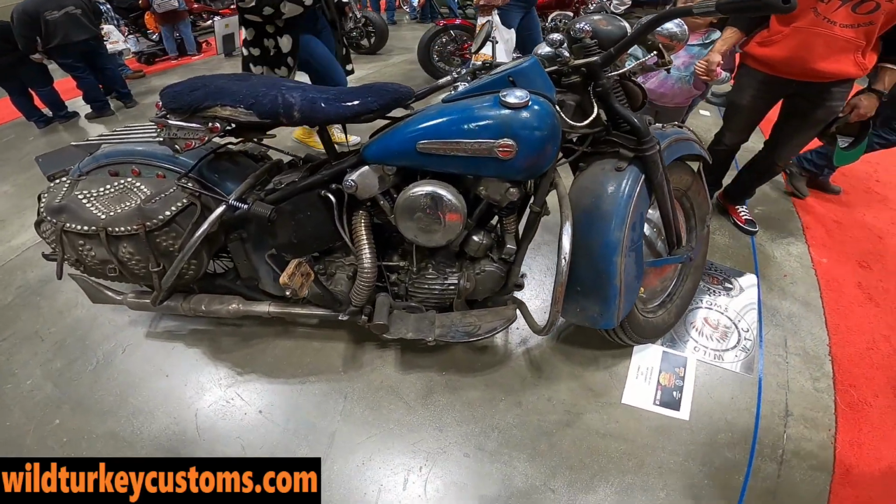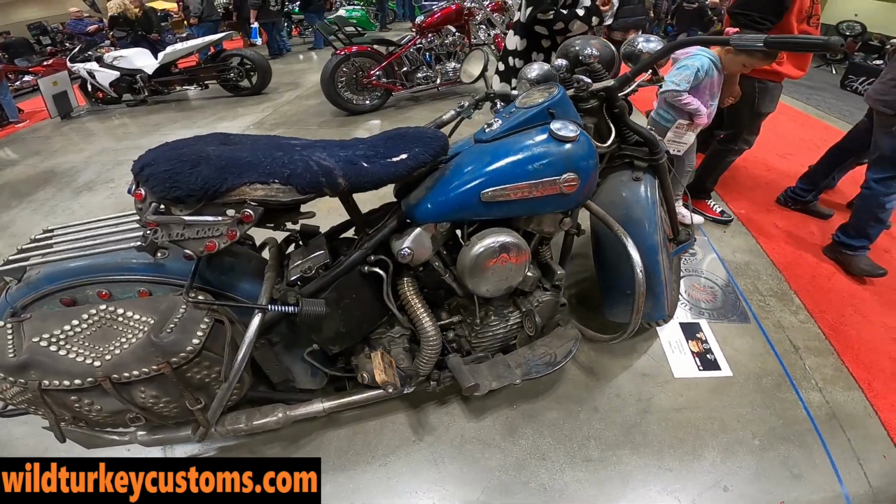Now here's an original condition 1947 Knucklehead.